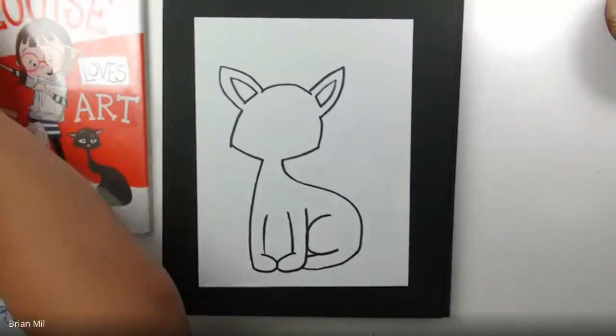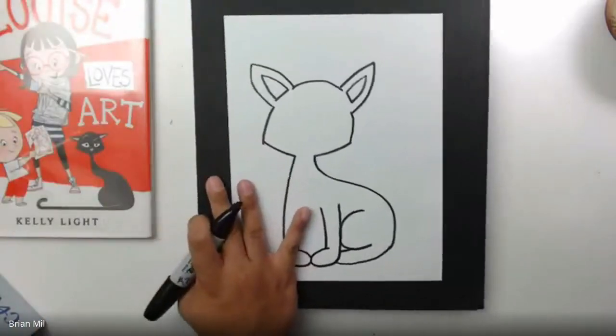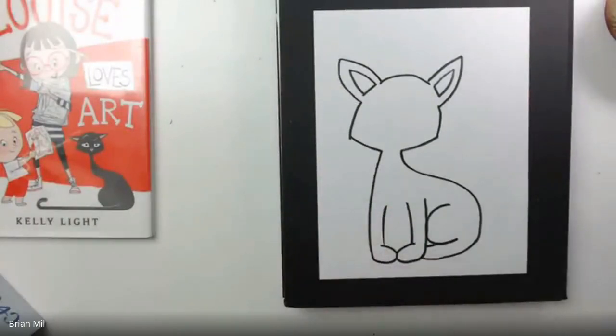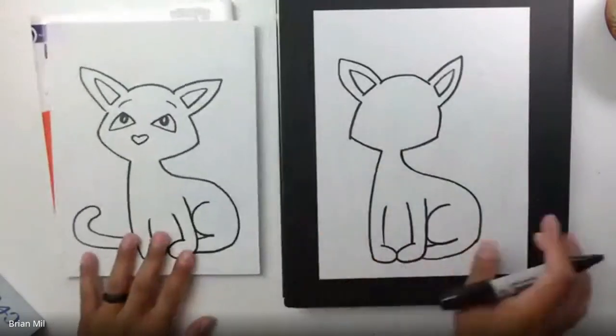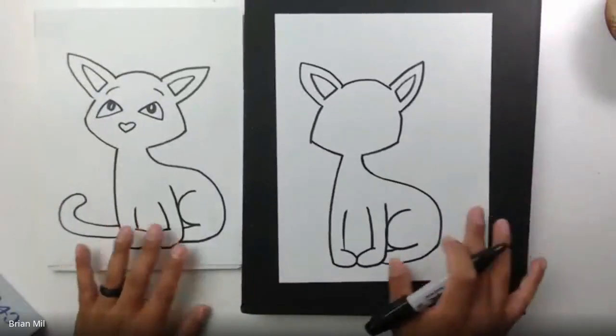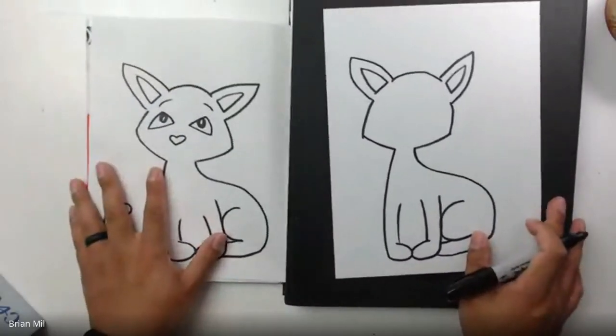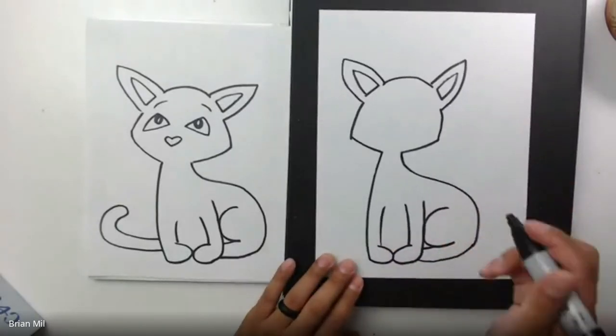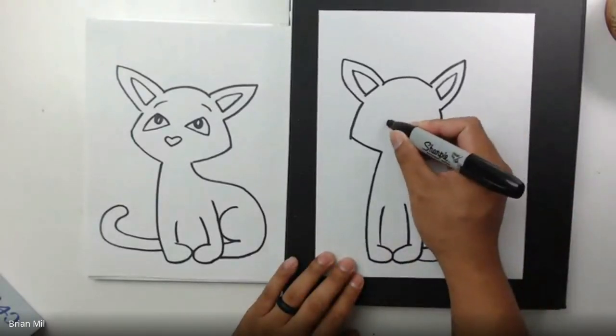All right, let's finish off with the face. I'm going to try to show you guys what the other class did. So I'm going to move this one over, and then you guys can pick which one you would like to do for your artwork. So here's the cat from last class. You guys can see that. This is the cat I'm doing with you guys. I'm going to do the same exact nose from the book, which is just a heart.